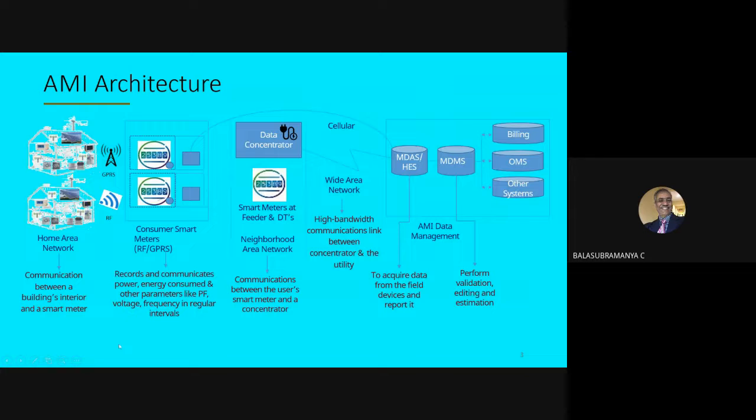This is the architecture. Home area network, consumer, where the GPRS and RF figuring is coming up. This is the data concentrator. And here the wide area network is being driven through, and this is nothing but your head-end system. This is the MDMS, where the billing, the OMS, the other systems are driven. So this is the architecture of a typical architectural plan for an AMI technology, which is being driven for the application of pilots, for the application of finalized management for the advanced metering infrastructure.